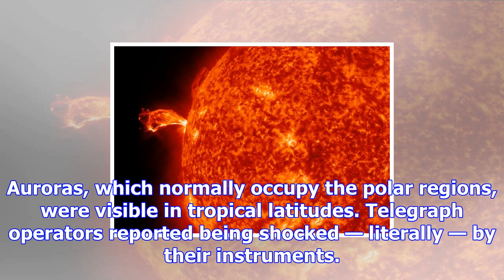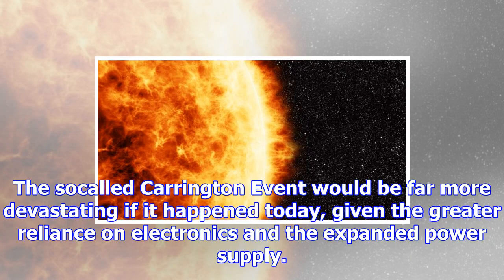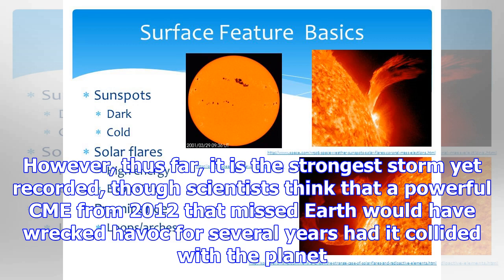On September 1, 1859, Richard Carrington and Richard Hodgson, both amateur English astronomers, independently made the first observations of a solar flare, one that resulted in the largest geomagnetic storm ever recorded. Auroras, which normally occupy the polar regions, were visible in tropical latitudes. Telegraph operators reported being shocked, literally, by their instruments. Even after unhooking them from the power supply, messages could still be transmitted, powered by the currents in the atmosphere.